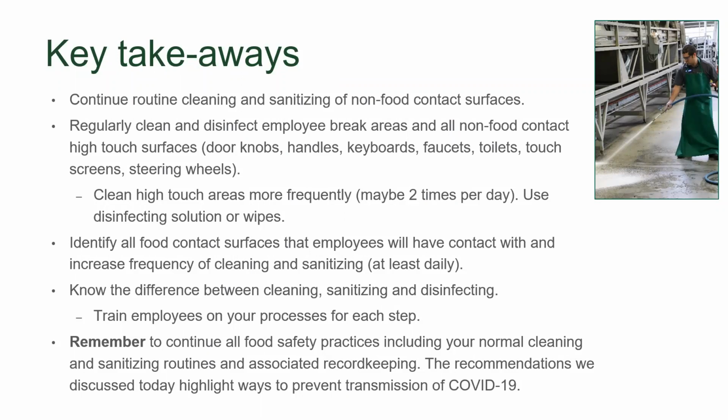The new thing to think about are those high-touch surfaces where employees or other visitors are frequently touching. These non-food contact surfaces like doorknobs, handles, keyboards, steering wheels, you can fill in the blank. There's a lot of things. They should really be regularly cleaned and disinfected more frequently than in the past. The recommendation is at least 2 times per day.